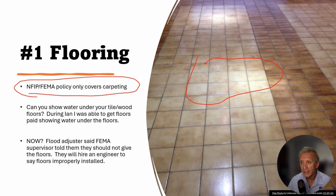So during Hurricane Ian, I was able to get floors paid by showing that there's water under the floors. So can you show water under your tile or wood floors, and will the flood insurance company pay for this now? Well, I had a conversation the other day for one of my clients with the flood adjuster, and he said the FEMA supervisor told them that they should not pay for the floors. They will go to, and are now looking to, bring in engineers to say that the floors were improperly installed.